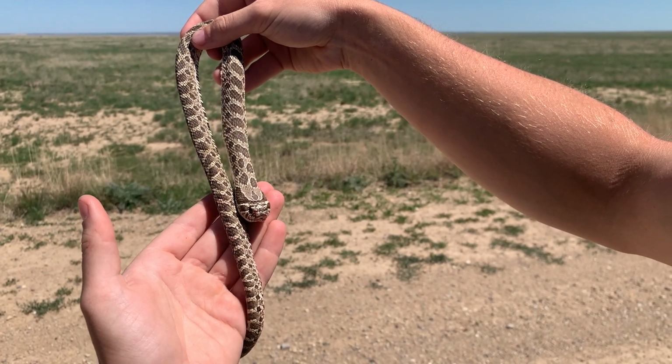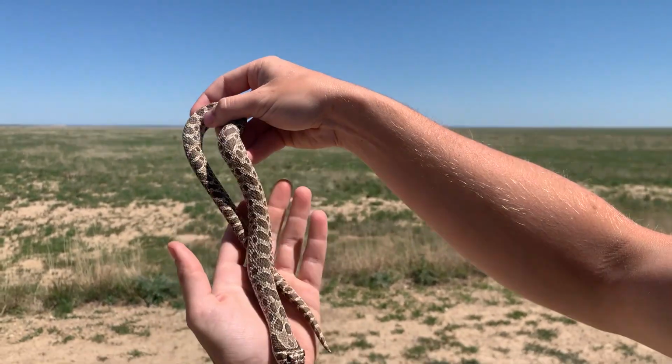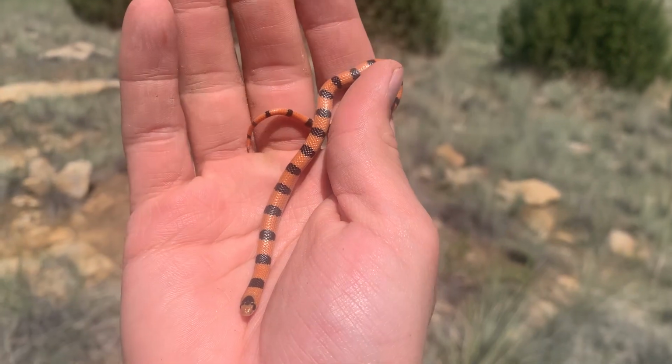Just a little blood in the mouth and a few scratches on his back, but he should be all right. We're gonna take some photos and then keep on moving. Next snake of the day is a little ground snake here.